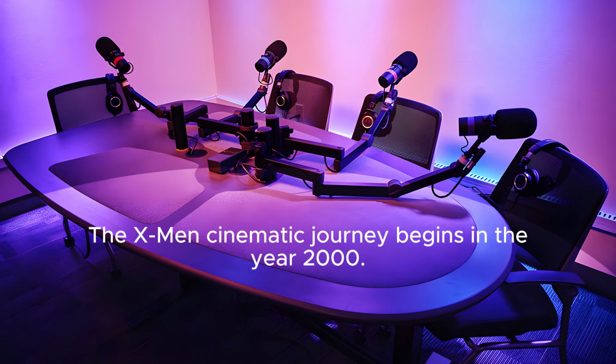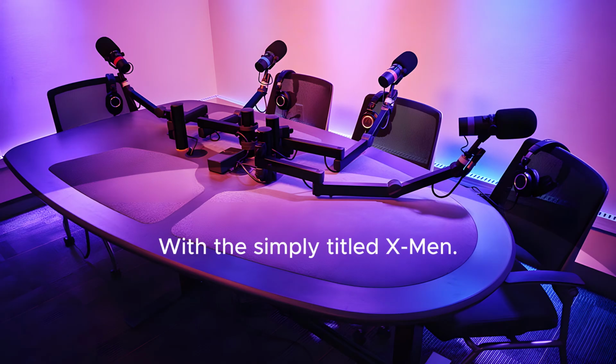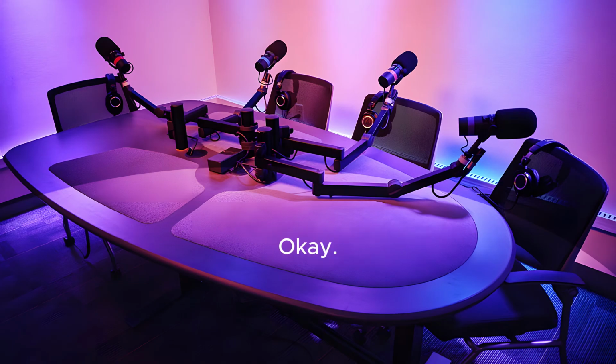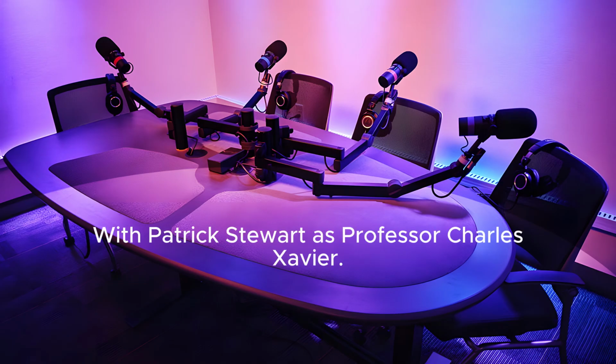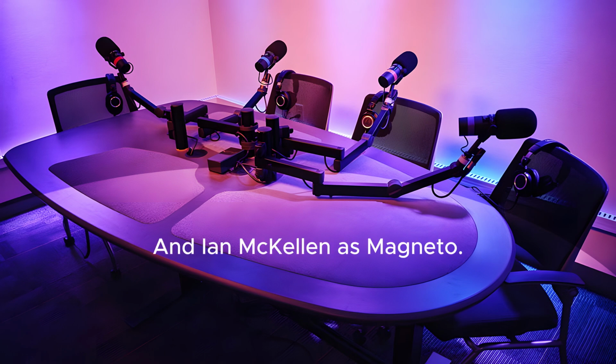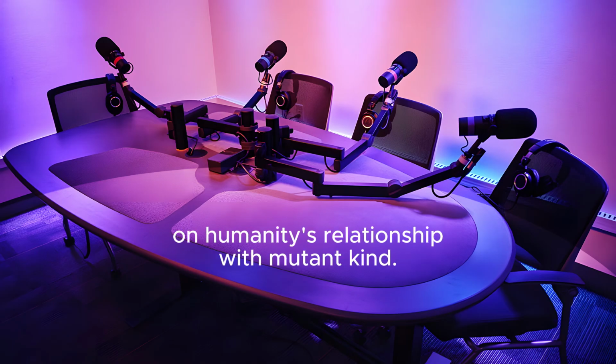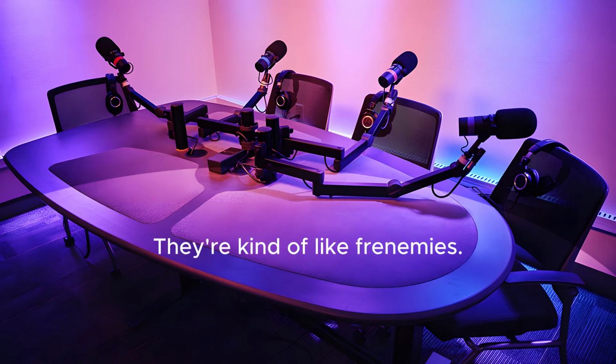The X-Men cinematic journey begins in the year 2000, with the simply titled X-Men. This film introduced audiences to the world of mutants, with Patrick Stewart as Professor Charles Xavier. Oh, iconic. And Ian McKellen as Magneto. Another legend. Two powerful mutants with very different views on humanity's relationship with mutantkind. Right, they're kind of like frenemies.